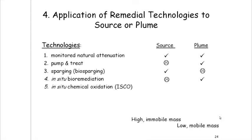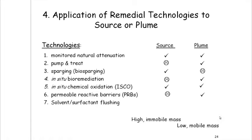In situ chemical oxidation, again, likes to be applied where there's a large amount of mass, and it can be applied in plumes, but hasn't been applied there very often. Permeable reactive barriers, which we'll again discuss later, aren't really used in the source. They're used to cut off the plume, so they're a plume treatment technology. Solvent or surfactant flushing is really reserved for the source, where we have NAPL, not in the plume. Thermal technologies, again, are useful where there's a high mass, but not terribly useful where there's not much mass.